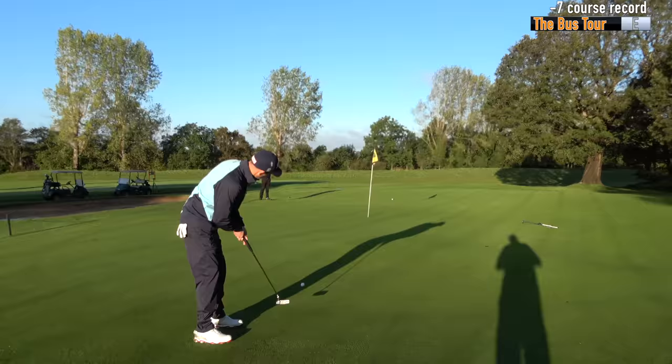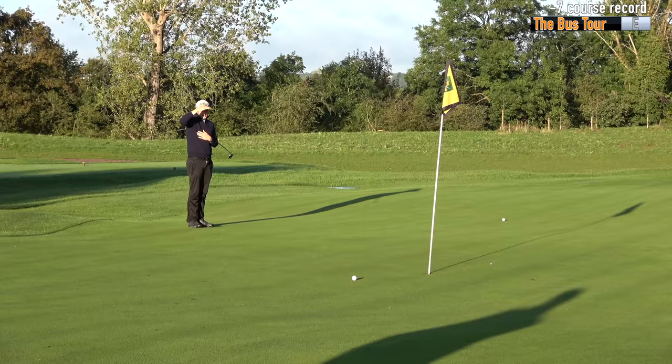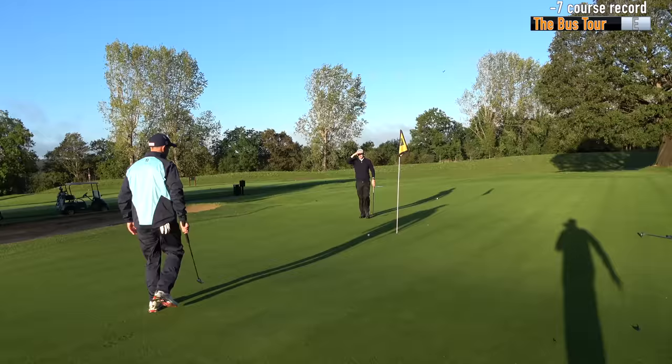Go. Not got there, is it, Dan? No. Let's try it. Oh, it's good now. Yeah, it's good. That's a great putt. That is a great putt. That can make you look very silly, can't it? It could have, Bernie.